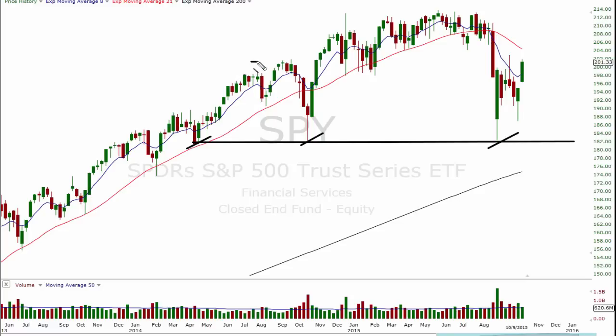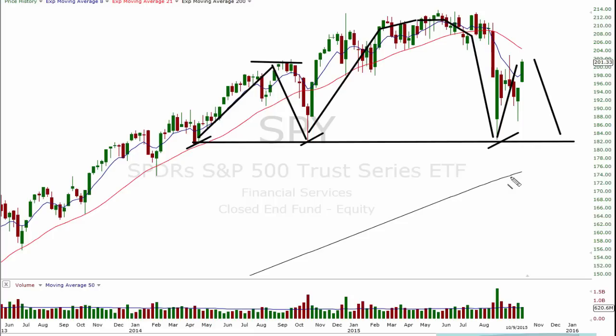But it looks to me like you have the potential, and I'm going to use the word potential because it's not fully developed, of a head and shoulders pattern, which is really just a pattern that you see typically at tops and bottoms of markets. You have this very large U-shaped pattern, and then ultimately, over time, this could develop into the right shoulder. I don't think the complex is fully developed.